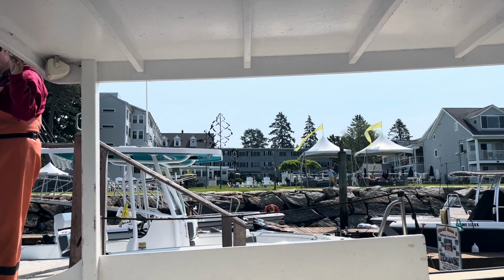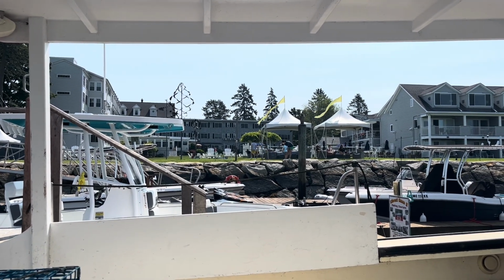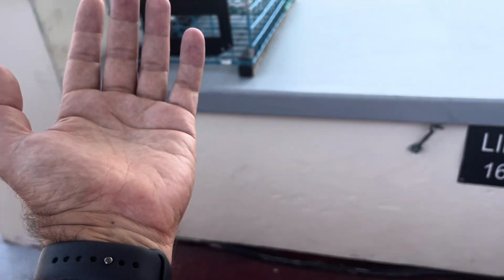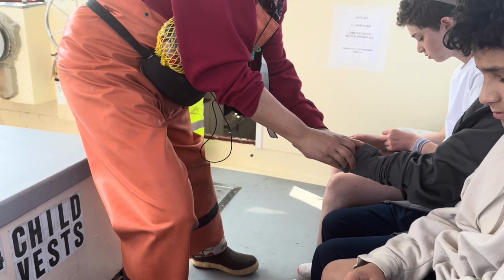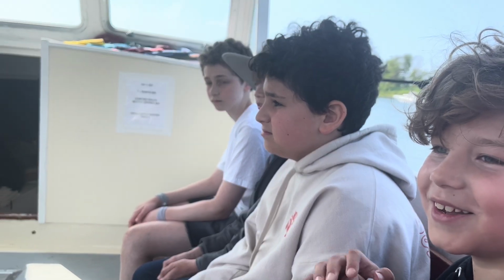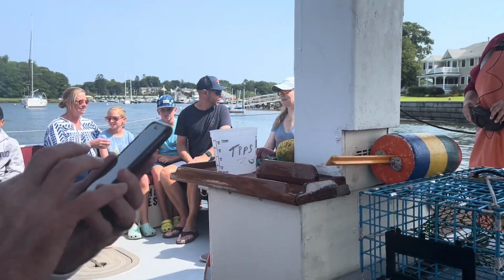We're going to go out towards the river and then we're going out into the ocean, so it should be a little rough. We'll see. They gave us these pressure points so that you don't get seasick, and they're putting them on these kids. You'll be fine. So we're casting off right now. Got some youngsters right here, other family members on here.